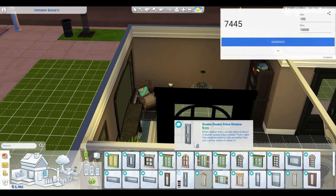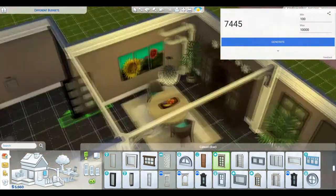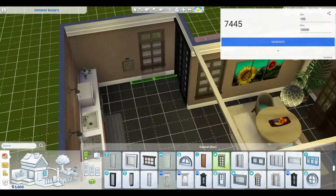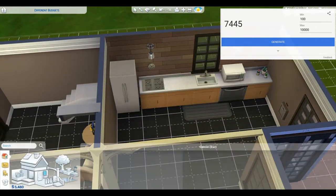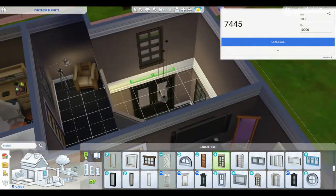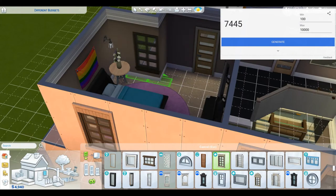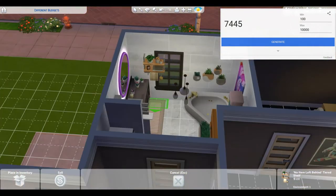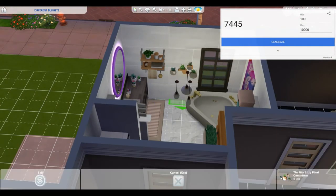So yeah, with 7,445 simoleons, we were able to get some really nice windows. The only thing I regret not doing with the remainder of the budget, before I even did landscaping and all that, was getting some curtains for the windows. Why didn't I get curtains? Curtains kind of tie the window together into the space, but at the same time, if you keep a window open, it'll let in more light and look more open. And it'll look less cluttered in the room with fewer things on the wall. I don't know if that made any sense to you guys, but to me, it sounds like I'm a freaking genius.